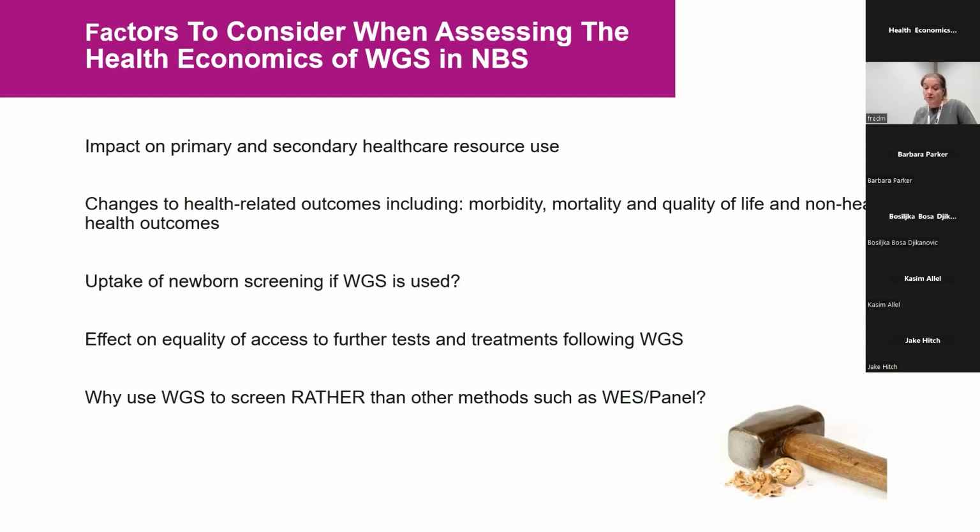Finally, one important question to ask is why use whole genome sequencing, which, as Fred described, is a very wide sequencing approach. Why is this being used rather than other methods such as whole exome sequencing and panel sequencing, for example? So that's where we are in terms of some emerging thoughts here in Oxford. We welcome collaboration with people out there because we're aware that not many people are working at the moment on these two areas, particularly the genomic therapeutics. So we're really keen for people to collaborate with us.